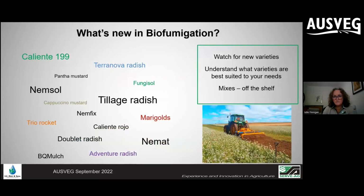So what's new in biofumigation? In particular, the number of species that are available across both the mustards, the rockets, and the oilseed radishes. There are a huge variety now, and importantly is to really look at what variety you need and what your purpose is so that you can target it. The other thing is that there are now mixes available that you can grab off the shelf as well.